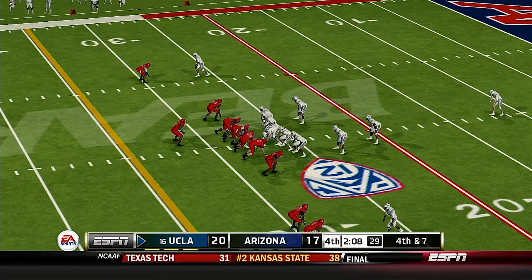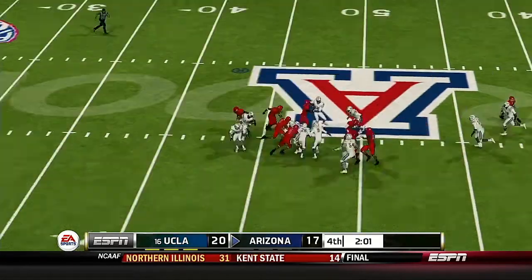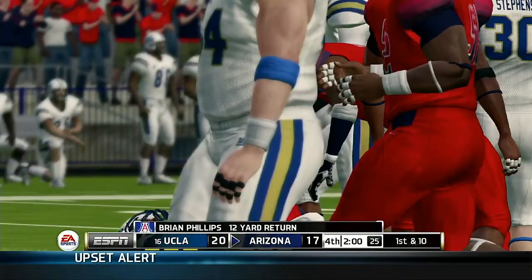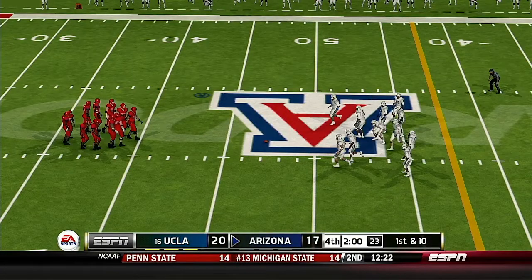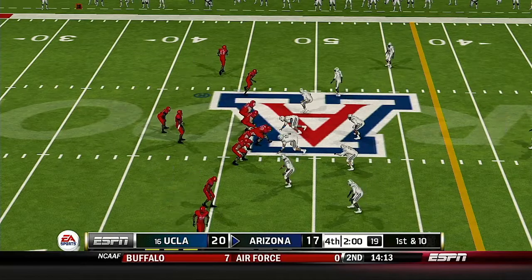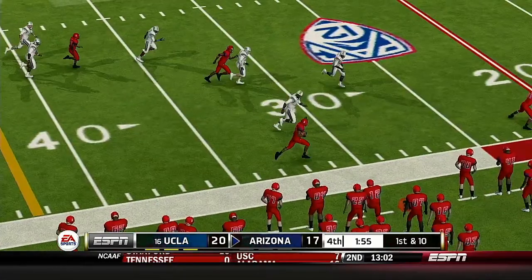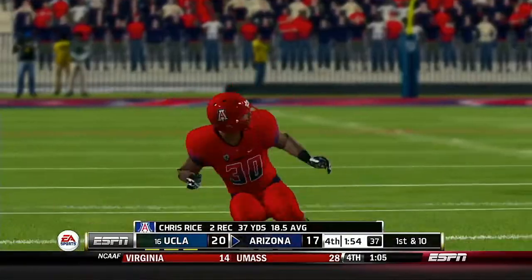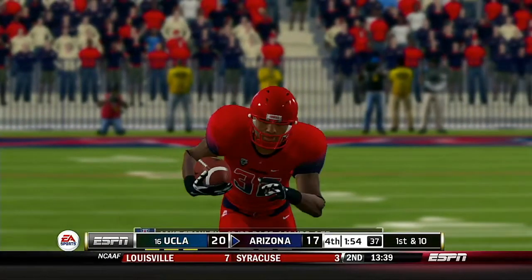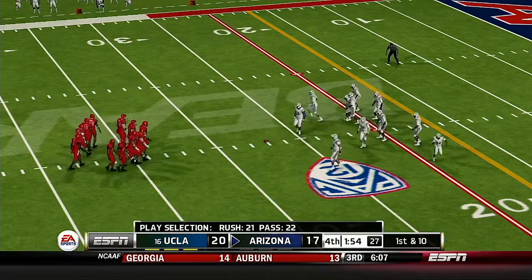Phillips is back deep to return the punt. Gets to about the 47-yard line. Both teams realize that when the ball is snapped, we're one play away from a very different ball game. Catches it, and he's looking for more. He gets hit out of bounds at the 27. From the 27-yard line, it's first down.